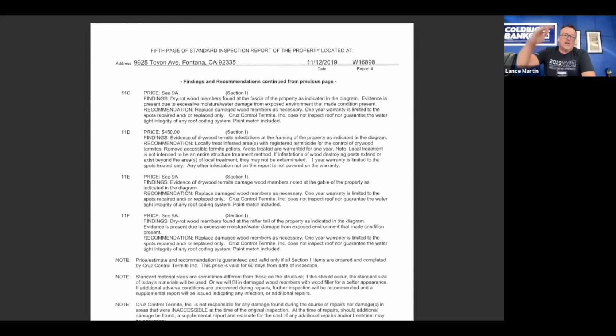And don't let the length of a report necessarily scare you. Sometimes you'll have a 20-page inspection report on a termite, for example. There's 11 findings on here, but they're all basically the same thing. And these findings are basically, guess what? You've got drywood termites. You need to fumigate it. And it's not unusual when you have drywood termites to have them all over the place. They're in the attic, they're in the bedroom, they're here, they're here. The report looks like the world is ending, but the reality is there's a solution to that. And the solution in that particular case is a fumigation and probably some wood replacement.